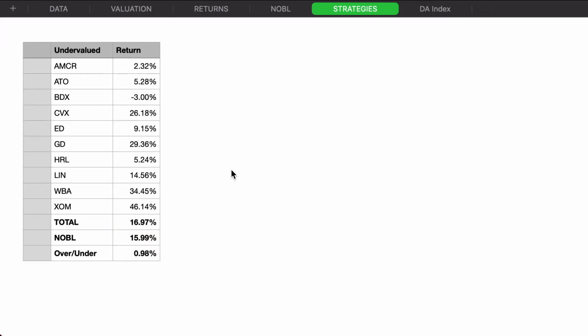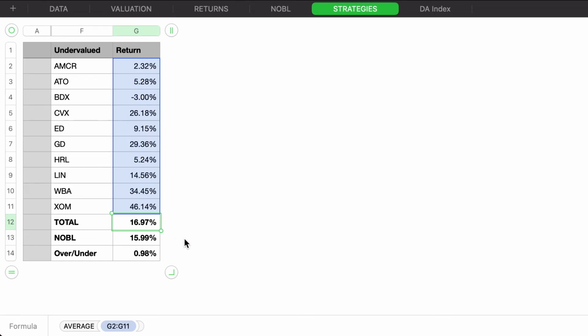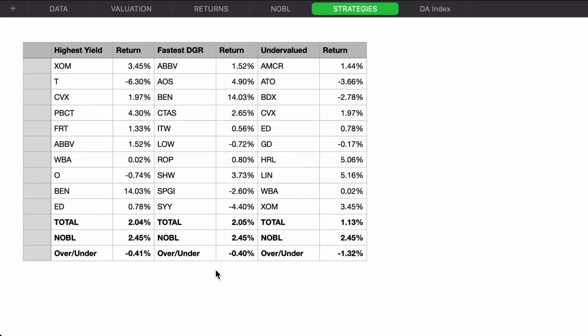Investing in the 10 most undervalued Dividend Aristocrats at the beginning of the year, based on dividend yield theory, is currently yielding 16.97% return in 2021. That is 0.98% better than the return for NOBL. Also not quite as nice as the highest yielding strategy, but it's nice to see all three options outperforming the NOBL ETF.